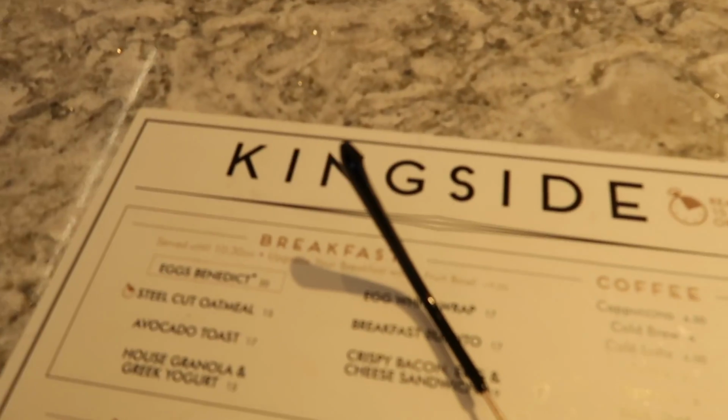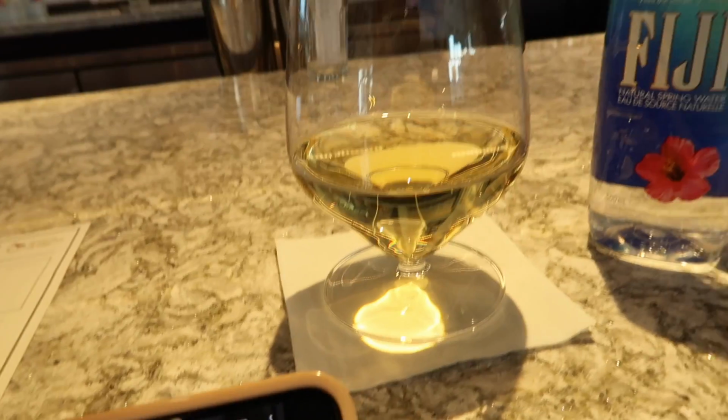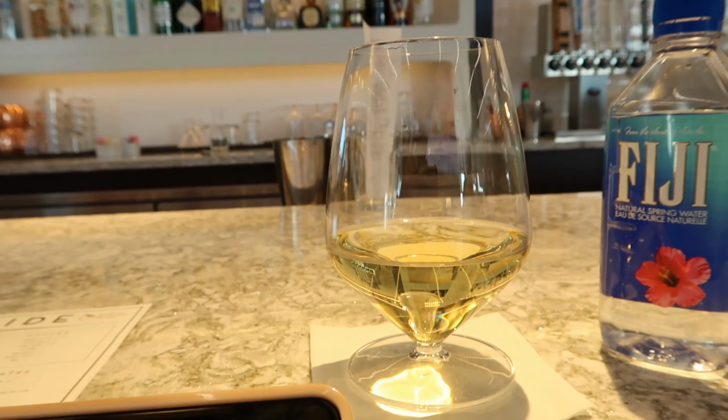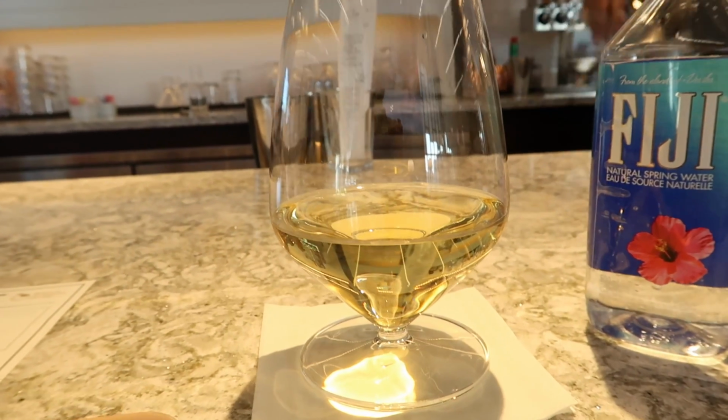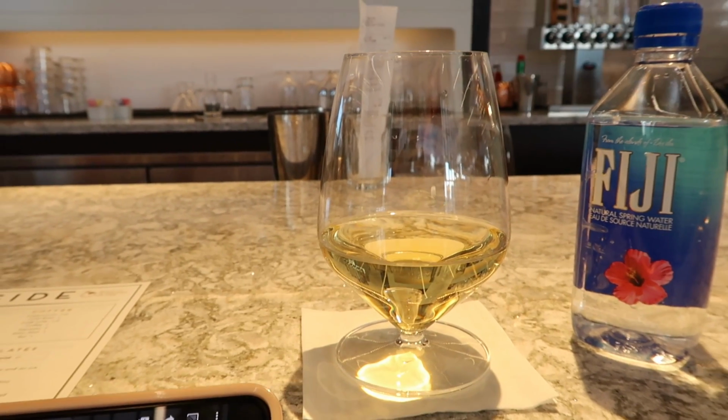So guys, it's been an adventure, but I'm in the car now, headed to the airport. I am sweating. So guys, I am at this little cute spot in LaGuardia. It's called Kingside. And this is the cutest wine glass. If you guys know what it's called so that I can buy this, please let me know down in the comments because it's so, so pretty.